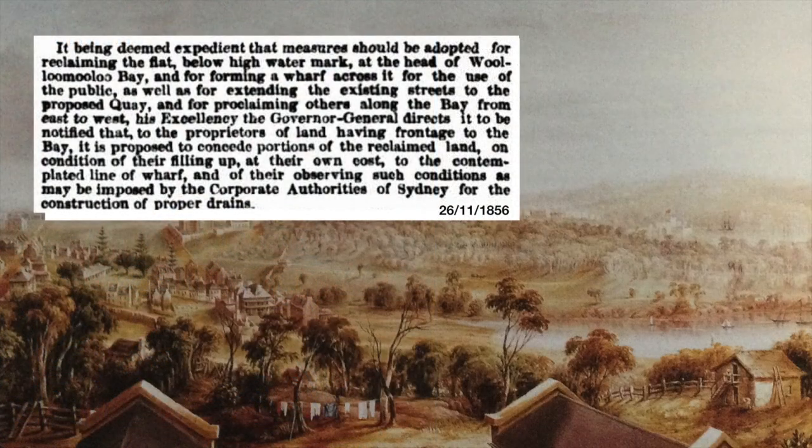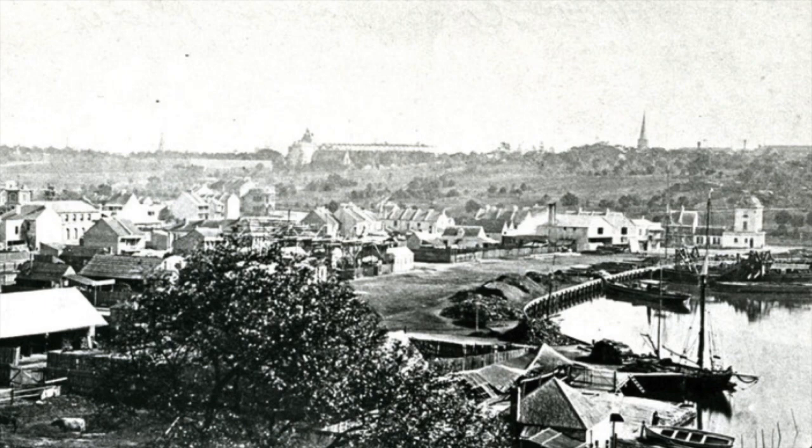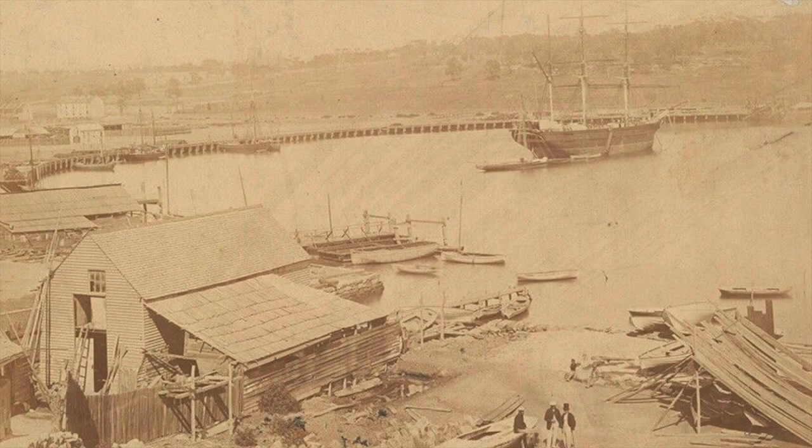The mangrove swamps were drained in the 1850s. A new semicircular wharf was constructed in 1866. Cowper Wharf was used by small coastal ships, particularly timber traders. Soldiers sailed from the wharf to the Boer War. The land adjoining the wharf became dotted with sawmills, timber yards and small-time boat building. It was a centre of Sydney's fishing trade.